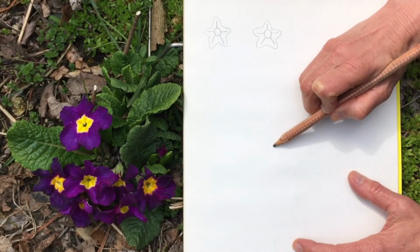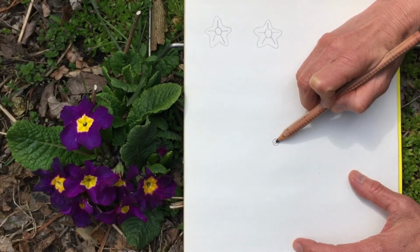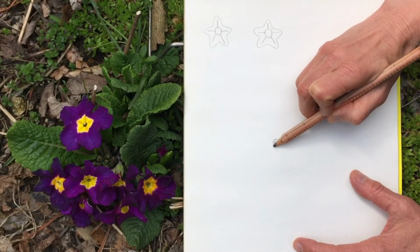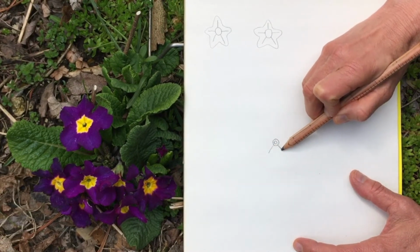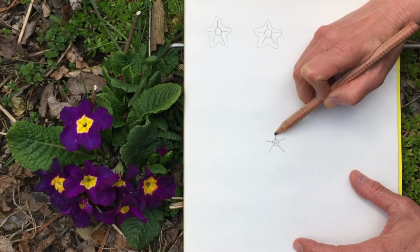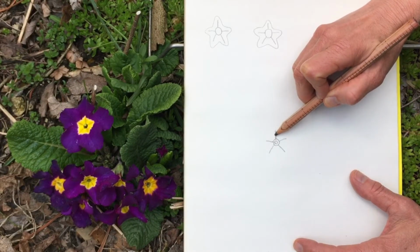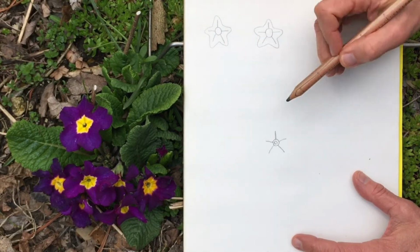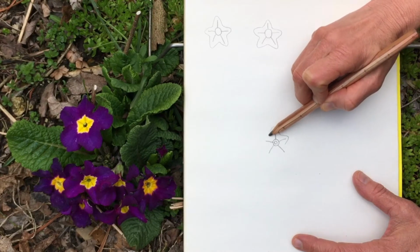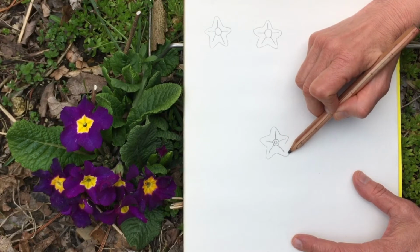Start with a nice circle in the middle. We'll put the top of that pistil inside, so another little circle inside. And we'll make our person to represent our star. Our 5 legs, arms, neck and head. And then we're going to use that as a guide to draw what will be the yellow part of the flower of the primrose.